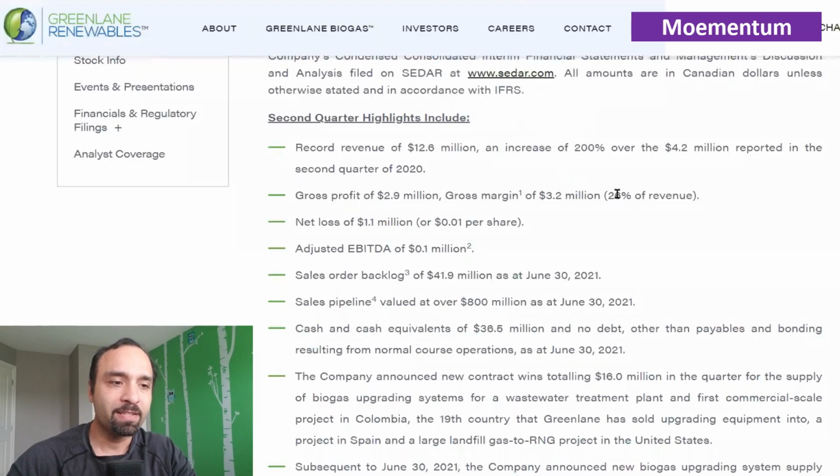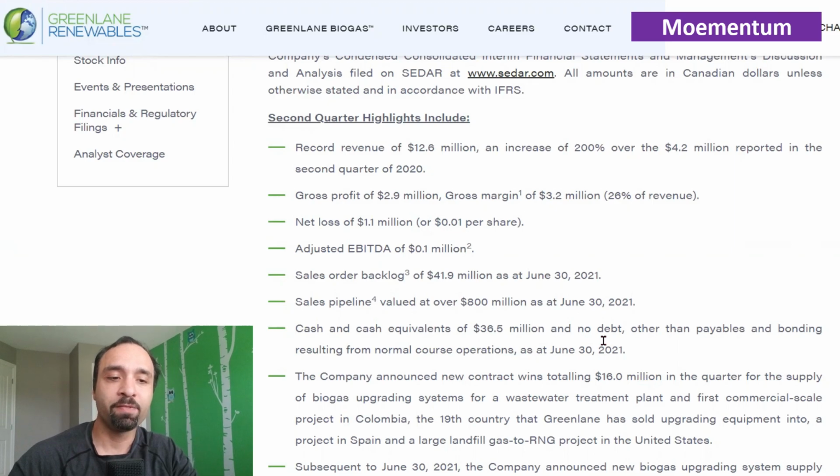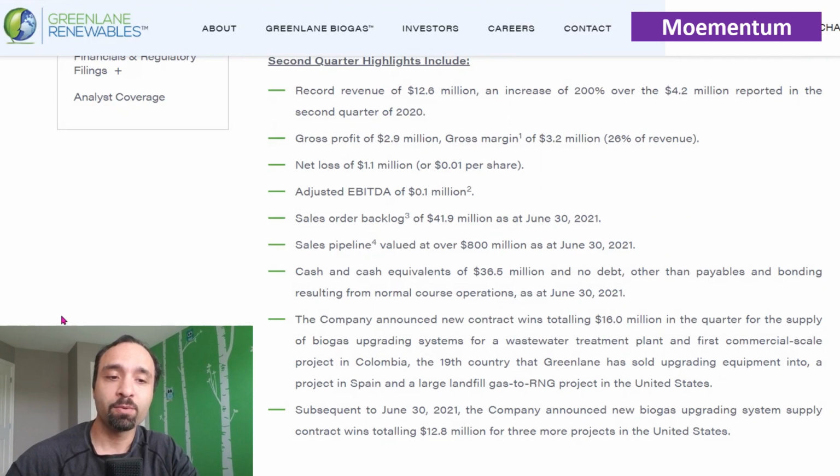When it comes to the rest of the report, the company has announced that they have recently won new contracts totaling $16 million in the quarter for the supply of biogas upgrading systems for a wastewater treatment plant and first commercial scale project in Colombia, the 19th country that Greenlane has sold their upgrading equipment into, a project in Spain, and a large landfill gas to renewable natural gas project in the United States. Subsequent to the June 30th quarter, the company has also announced a new biogas upgrading system supply contract totaling $12.8 million for three more projects in the US.